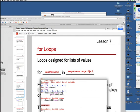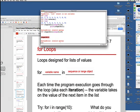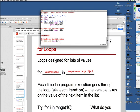All right. So, for example, for i in range 10, then you're going to need a colon. That's something a little bit weird, or not used to, in Python. We don't do a lot of colons, that kind of thing. Okay, then we're going to print i.